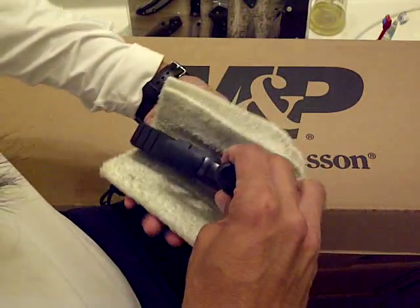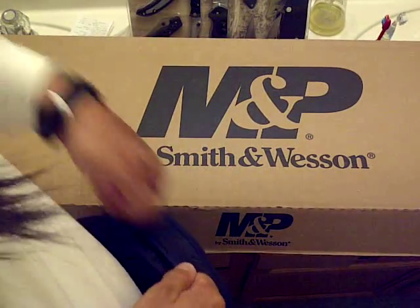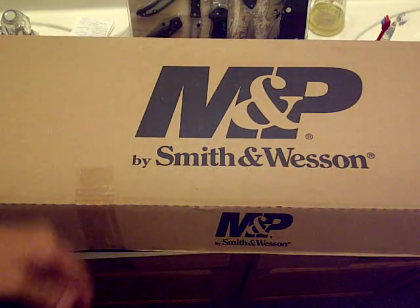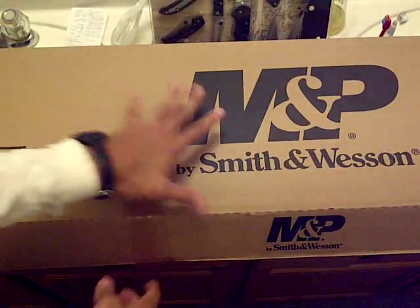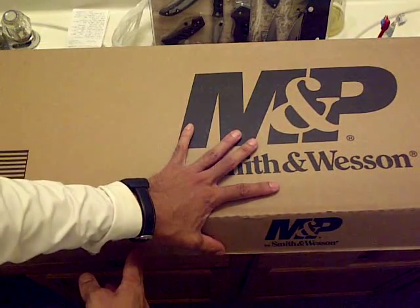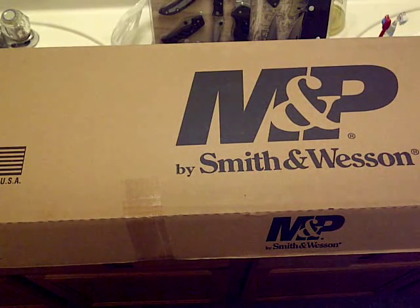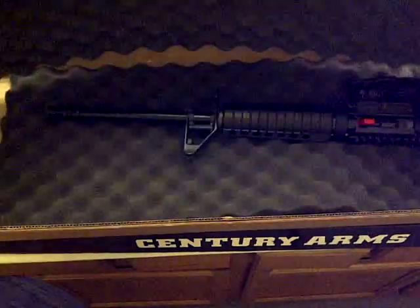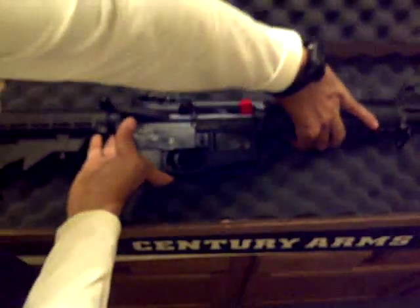Actually, I like it this way. Lots of room, really light. Anyway, let's take a look at the Smith & Wesson M&P Sport. What do they call it these days? Smith & Wesson M&P 15 Sport 2. Let's take a look at this one first. Oh, it's upside down. Oh no. Well, oh boy. There we go.